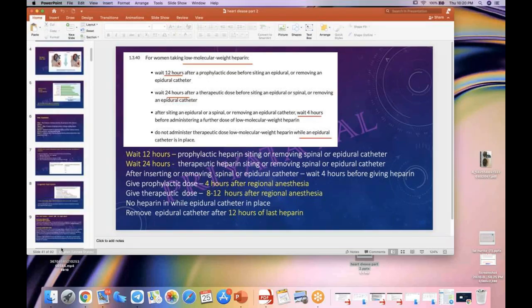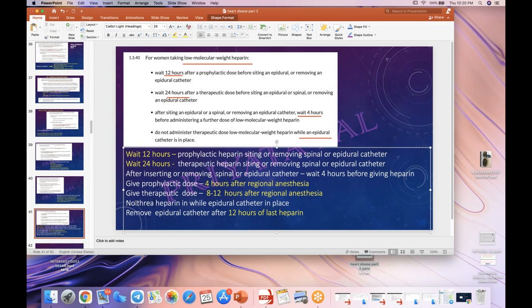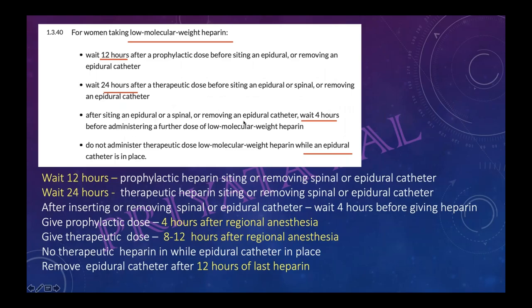Okay, got it. No therapeutic, that means the high dose you cannot give. This part of the guideline says: don't administer therapeutic dose heparin while the epidural catheter is in place. So the therapeutic dose you will not give; prophylactic can be given. Fine. Yes, ma'am.